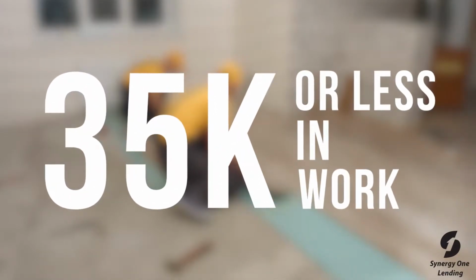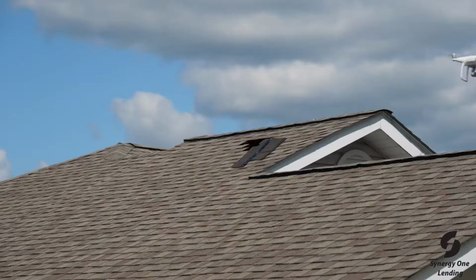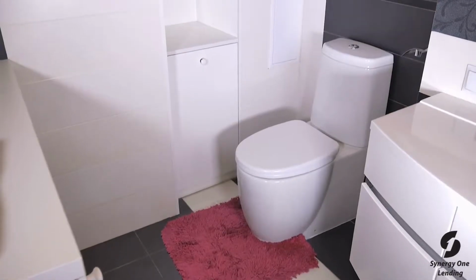So what's the difference between the two FHA products? The Streamline is for $35,000 or less in renovation work and nothing structural. So as an example, that's going to be cosmetic, right? We have nothing structural. We're going to do paint, maybe a new roof, windows, flooring, update the bathrooms and kitchen.